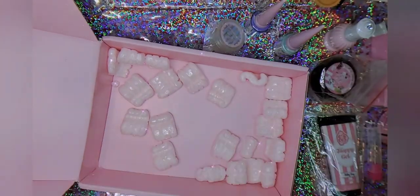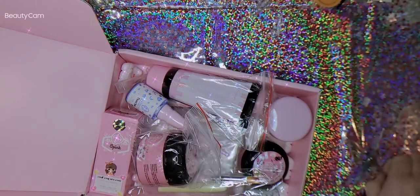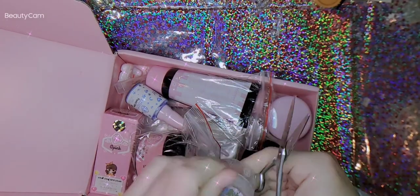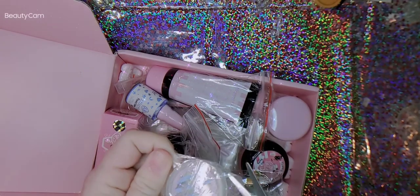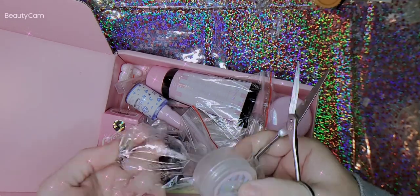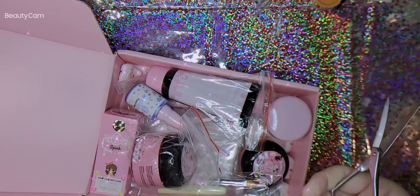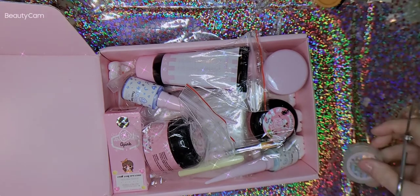So we've got some nails. Forgot to show you the stones. I just realized that as I went to put everything back in the box. So let's go ahead and unwrap these really quickly, and then I'll get to swatching everything for you. So if you've never seen, it's taking it off. Oh well. If you've never seen Happy Gel, you'll get to see the consistency of the souffle gel today and the Happy Gel. And I am very happy with my Enail Couture mystery box.